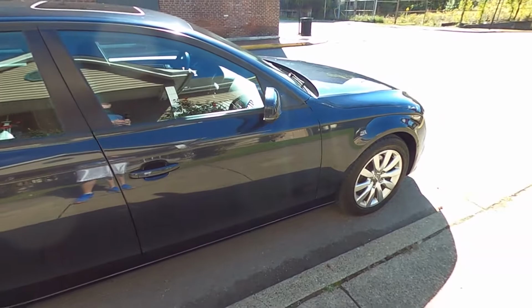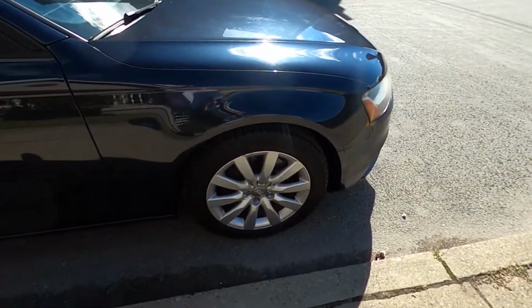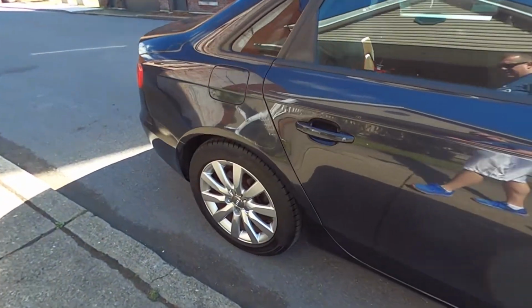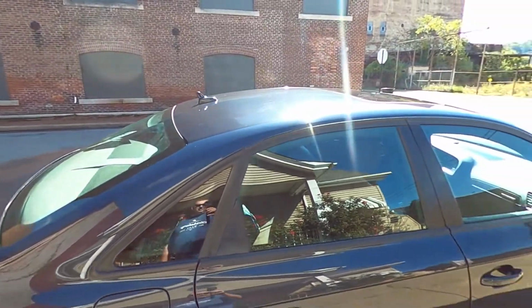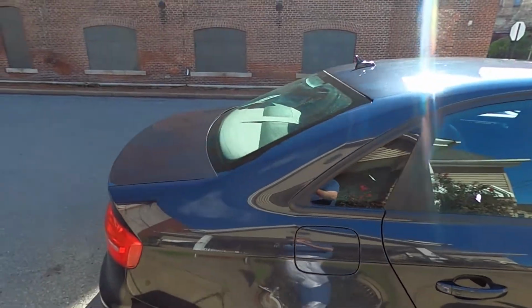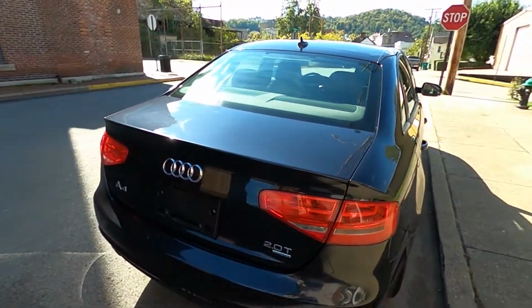The wheels, something that we've done to a lot of cars is paint the wheels, but the wheels on this one are fine. They look very nice. Very good condition, very little curb rash, nice and shiny. I could have tinted the windows on this one, but I'm at a point in my business where I'm needing to just turn some cars over.